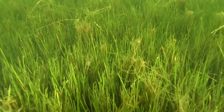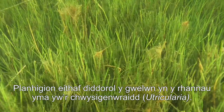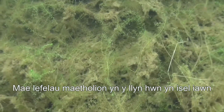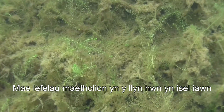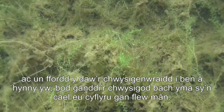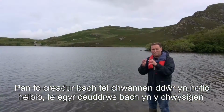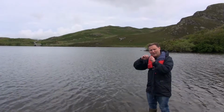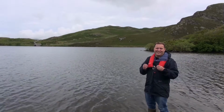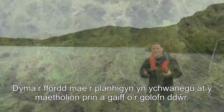Quite an interesting plant that we can see in these sections is bladderwort, Utricularia. This is actually a carnivorous plant. The nutrient levels in this lake are really low, and one way that this bladderwort gets around it is it has these tiny bladders which are triggered by little hairs, and when something very small like a water flea swims past, it triggers a little trapdoor to open in the bladder, and it sucks the water flea in, and the plant supplements the meagre nutrients that it gets from the water column in that way.